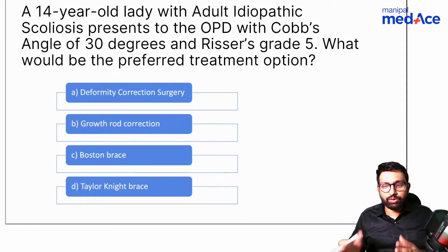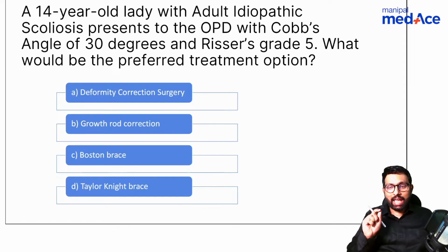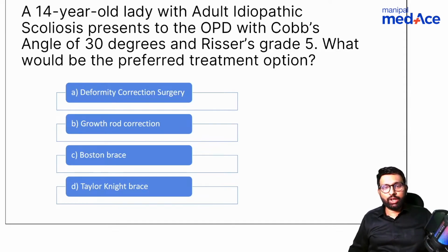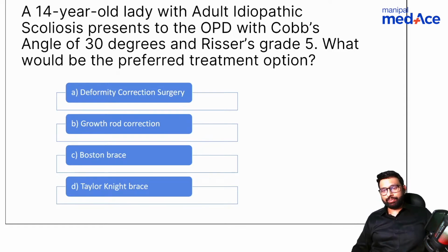Now, because we've talked about the C6 vertebra, let's talk about a spine MCQ, because spine MCQs have been asked in INI-CET. Scoliosis questions have been asked before, so I'm predicting that there can be a question from scoliosis coming. So look at this question here. A 14-year-old lady with adult idiopathic scoliosis presents to the OPD with a Cobb's angle of 30 degrees and Risser grade of 5. What would be your preferred treatment option? The options are deformity correction surgery, growth rod correction, Boston brace, and Taylor Knight brace.